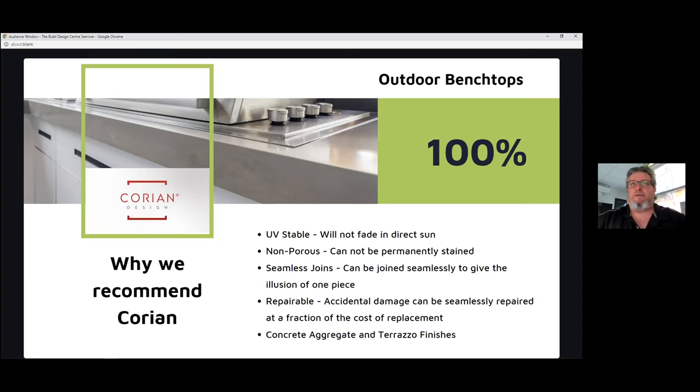I know Staron is another brand of solid surface that are fairly prominent in the Build and Design Centre, and can also be used outdoors. It's the same product as Corian. They're a solid surface, which is the generic term for them. And they have some really, really nice terrazzo finishes as well. So they tick a hell of a lot of boxes for outdoor use. They don't like heat. However, we shield them from heat and we protect them well with our heat shielding, and it's never been an issue.